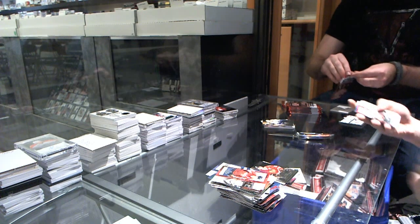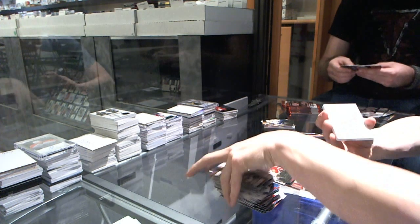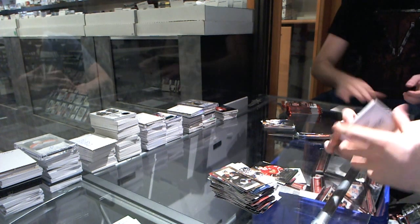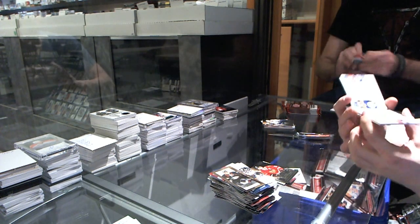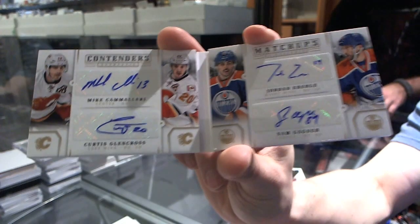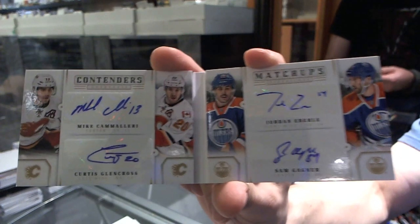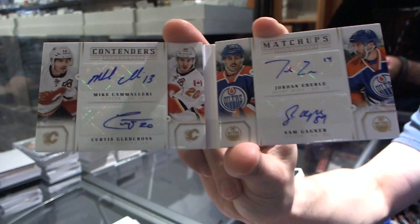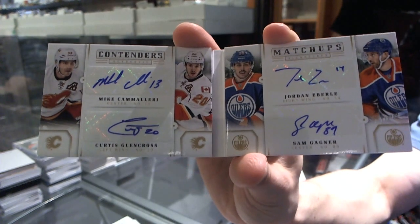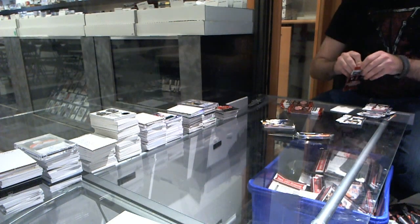A Matchups quad auto booklet numbered to 99, which will be random between the Flames and Oilers: Mike Cammalleri, Curtis Glencross, Jordan Eberle, and Sam Gagner. Quad auto booklet out of 99. All right, now let's find out what John's got.